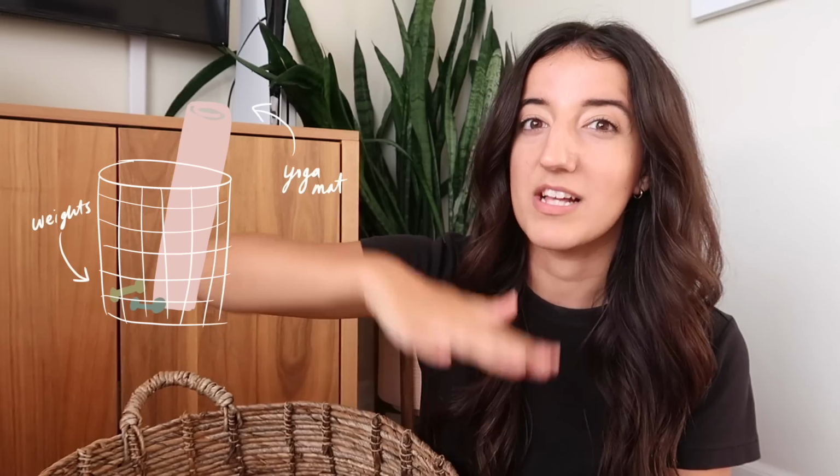I kind of envisioned something a little taller, but I actually still want to get a taller wicker basket for another purpose in my apartment. I feel like a taller one could be a really good yoga mat exercise station. But this particular one is quite wide. It's got quite a large circumference.